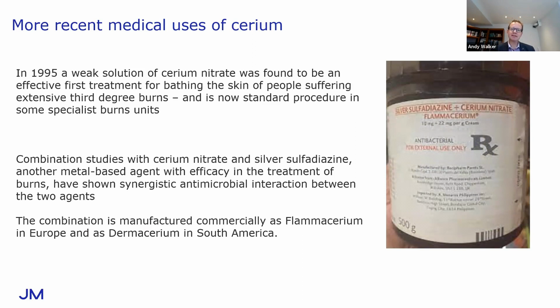And then, as is often the case, you make a discovery and find one thing, and then as we look to augment it, one of the other things that's been shown is that if you combine cerium nitrate with silver sulfadiazine, which again is another agent with similar efficacies in treating burns, you can get some synergistic impacts. And this combination is manufactured commercially in Europe as flamacerium and in South America as dermacerium.